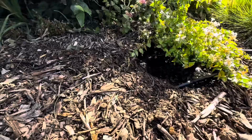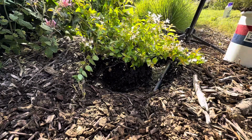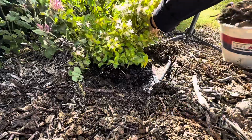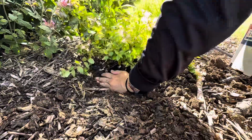Here's our soil. We'll replace it back into the hole. The soil is actually pretty good in this space. I'm not complaining.